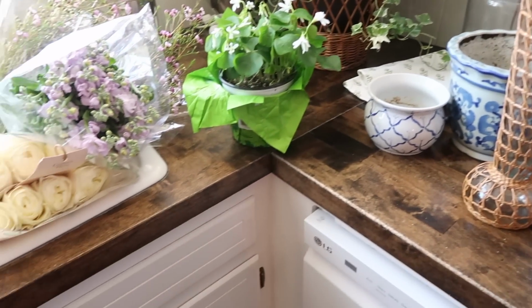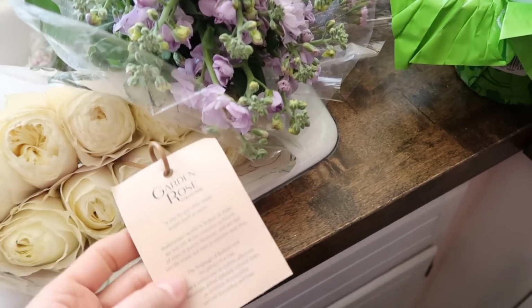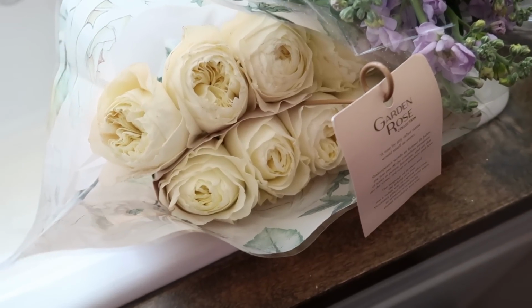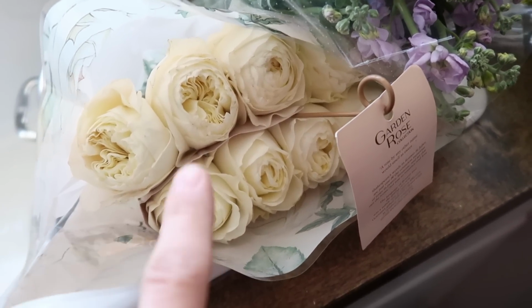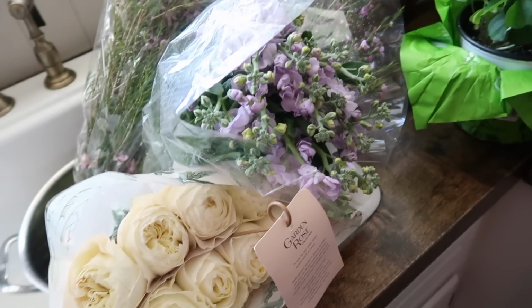I don't know the names for everything, so you'll have to bear with me, but the first thing I got were these amazing, what they call them, garden roses. Just so stunning. It's almost like a ranunculus, if you know what that flower is, just how it's so tight. So those I instantly fell in love with. I'm pretty positive I'm gonna put those in our bedroom because I just want to really enjoy them.